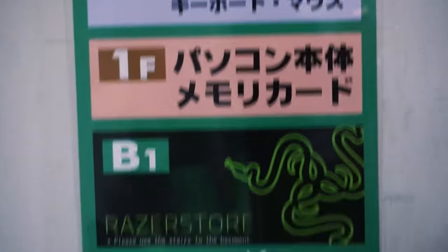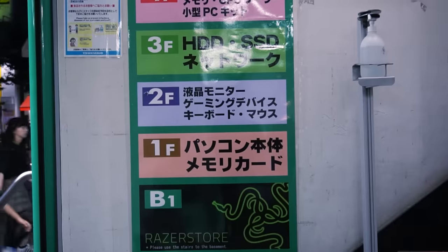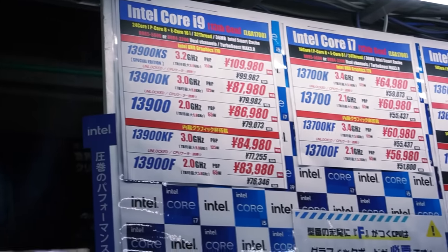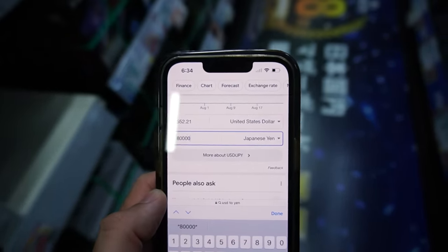Oh, so downstairs, the Razer store. Okay, HDD, CPU, PC, PC. Maybe that says GPU. So it's a graphics card. Okay, what are the prices here? Oh, wait, they have the 13900K is 80,000 yen. Oh, shit, it's still only $552. That's not even a deal. That's like the same price as the States.